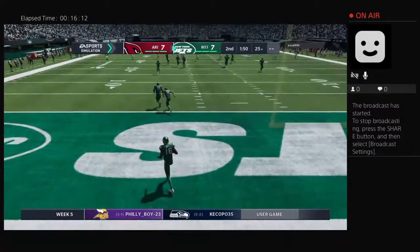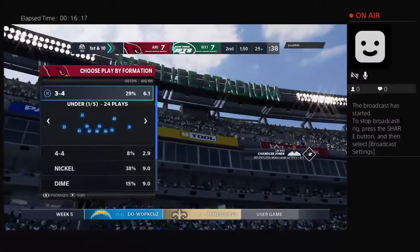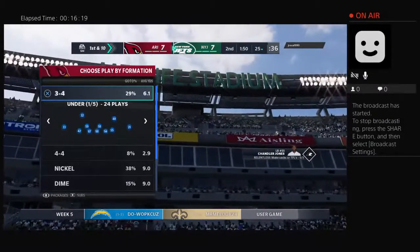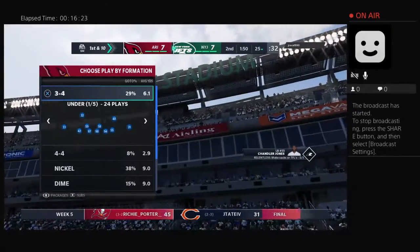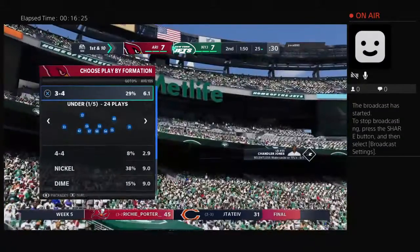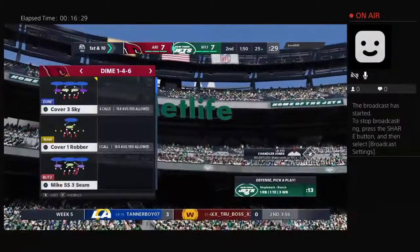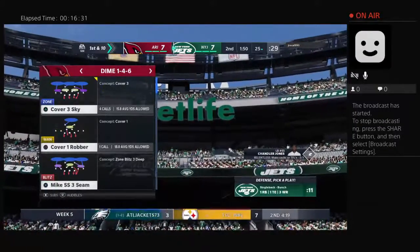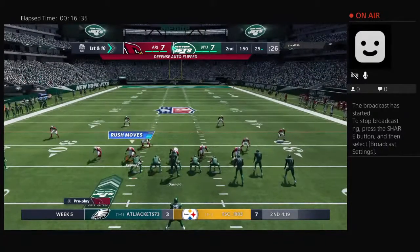And a fair catch signaled for and taken successfully. The Jets take over 1st and 10 at their own 25-yard line. The New York offense taking over for their next possession.